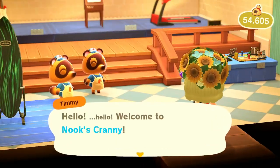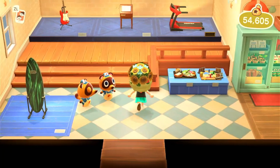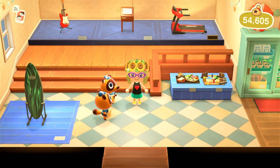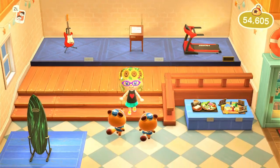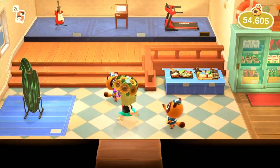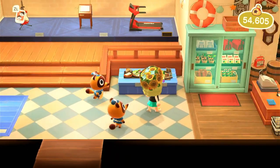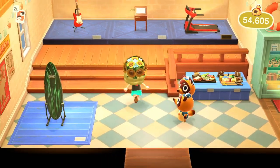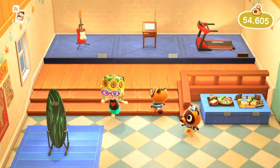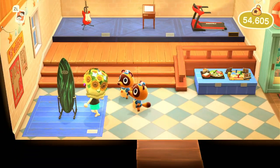Hello, hello, welcome to Nook's Cranny! And as you can see, there's more items in the back. They got more space, they got new flooring, they got these little side items now on these tables, and they got three items in the back, as well as seasonal items that are right here.